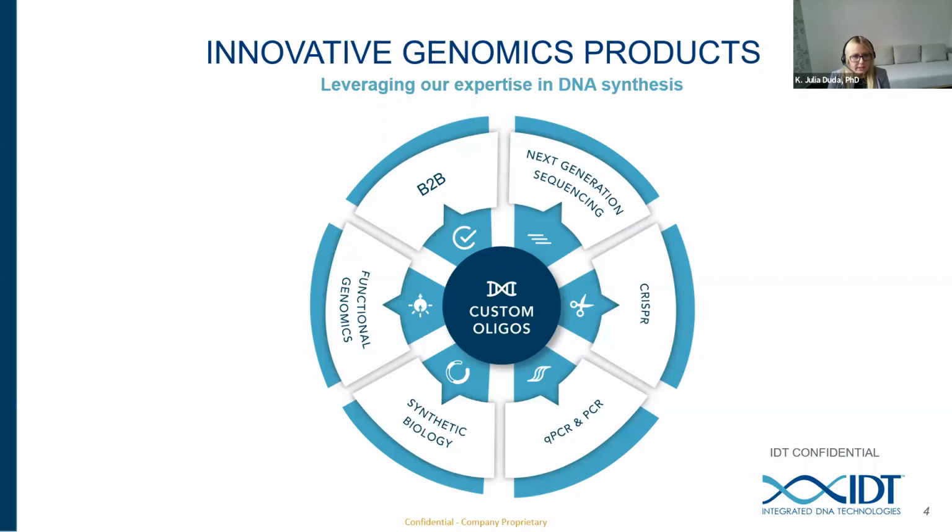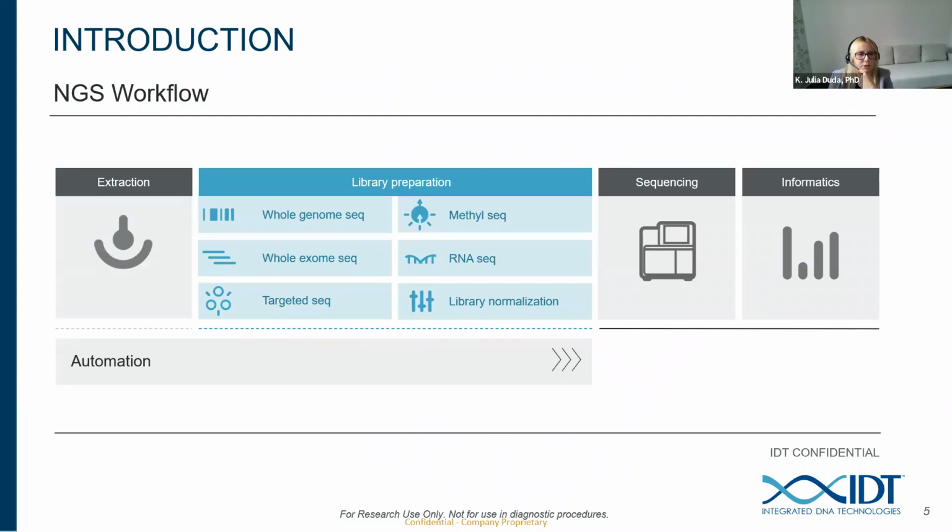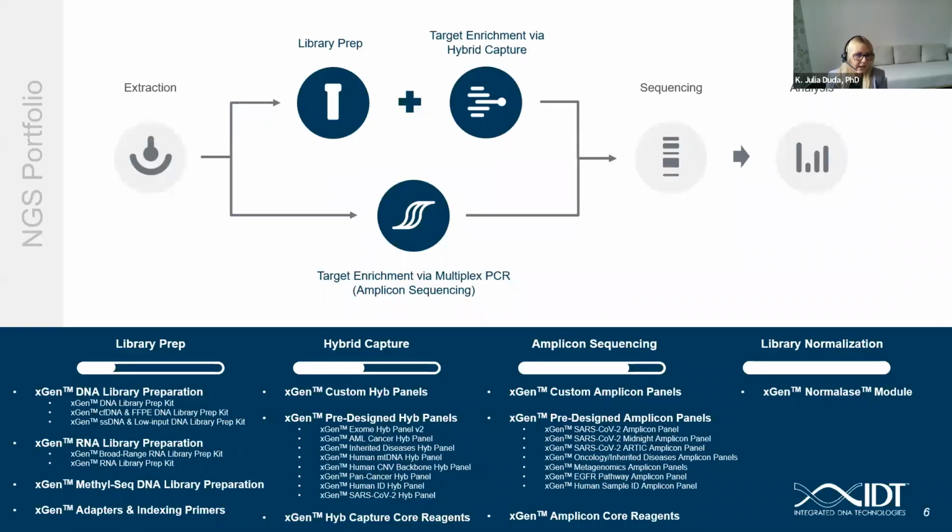We leverage our expertise in DNA synthesis to develop innovative products for many applications, such as functional genomics, synthetic biology, qPCR and PCR, CRISPR, and of course, next generation sequencing. Our NGS portfolio consists of products that will convert purified DNA and RNA input samples into sequencing-ready libraries, including various library preparation kits, solutions for targeted enrichment, and library normalization. Many of our protocols were also automated on several automation platforms. In this busy slide, we can see a summary of our NGS portfolio, and main products are listed at the bottom. 2 weeks ago, I was discussing various library preparation methods. Today, I would like to focus on hybridization capture as a solution for targeted sequencing.